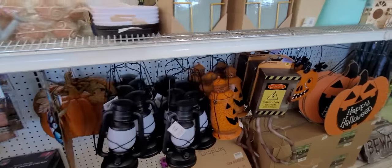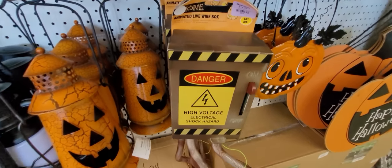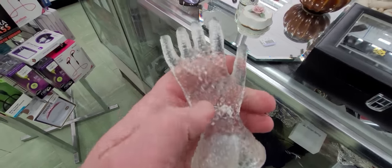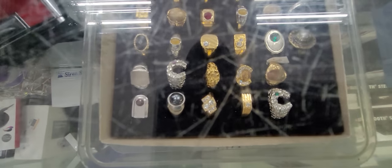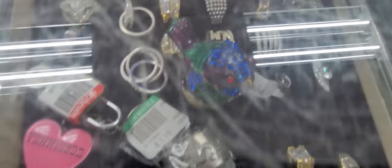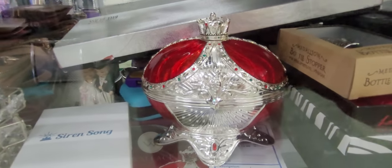So this Goodwill has quite a few things. This is where I got my top hat one year. It was really great. I don't know if they have another one this year or not. And I said they don't have jewelry, but they do have some jewelry in here. Not sure what that little bird is. Nutcracker Holiday Musical Egg.